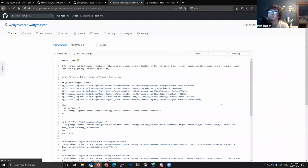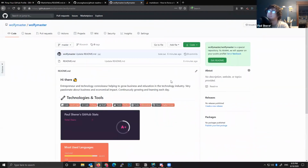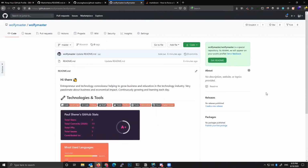Cool. How many people do you see doing this GitHub profile page thing? I know some people. I know it's taking off and it's relatively new, but I was wondering how many people would actually start adding a README to their profile page.